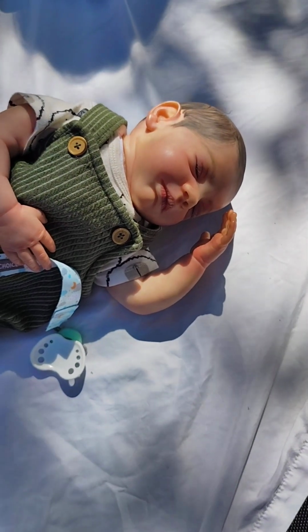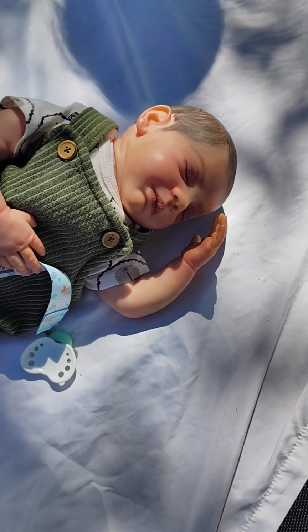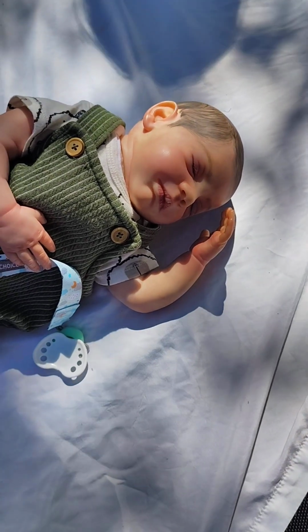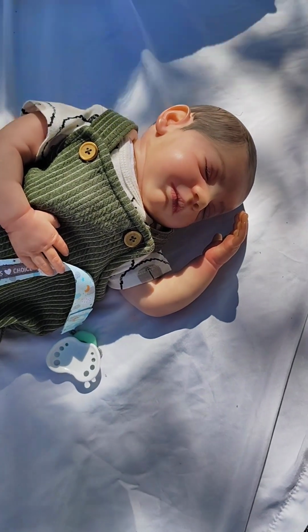He is 4 pounds and 19 inches long. His nursery that he came from is Darling Art Reborn Nursery.